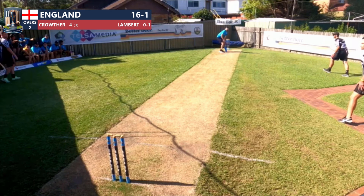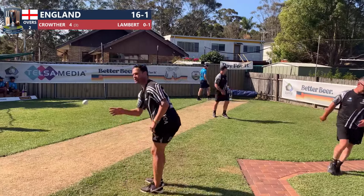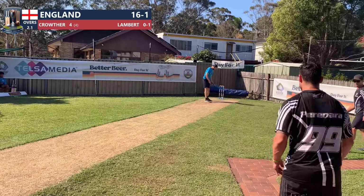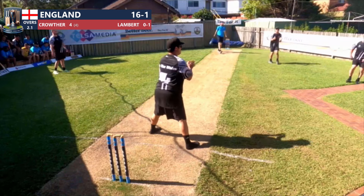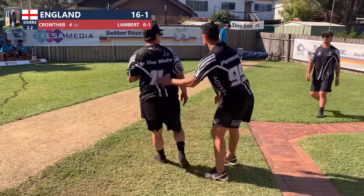Oh, there is. Oh, there is. Wide on Crowther, doesn't connect. That was there to be hit. It's a strong offside field for New Zealand. Perinara is a wonderful fielder. Shane Louis as well. Tamati Kemp is at deep cover, the skipper. Oh, sorry, Simon McFarland has come on for Tamati Kemp. What a privilege to sit next to a WCG legend.